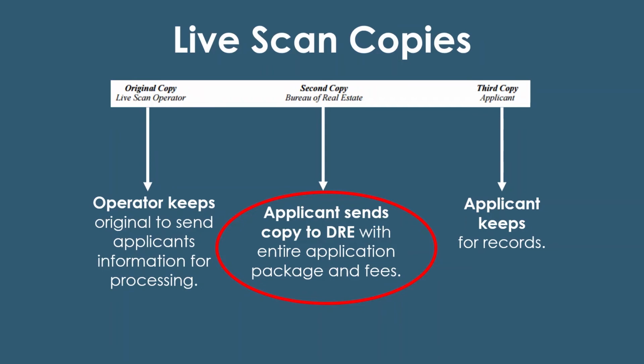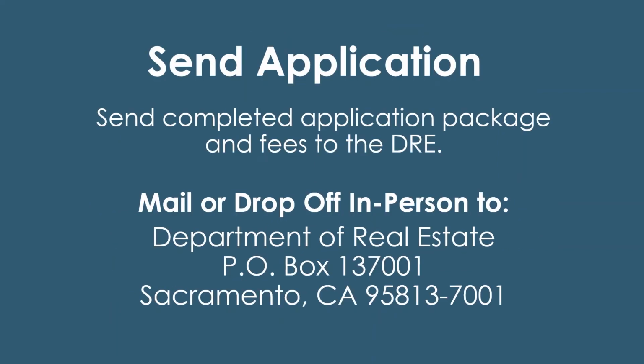You can't just submit the form without anything else. It has to be with your application package. So you'll send one copy to them and then keep one copy for your own records. Really important to keep that in case the DRE loses it or something happens. You want to have a copy of it. So those are what you do with the copies.